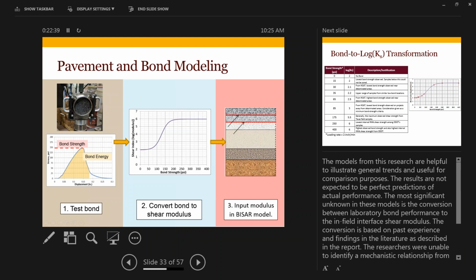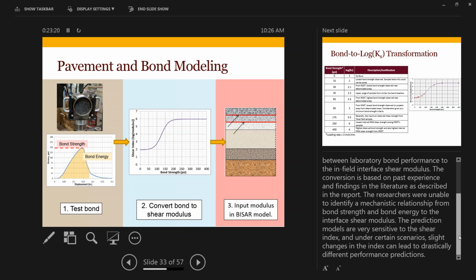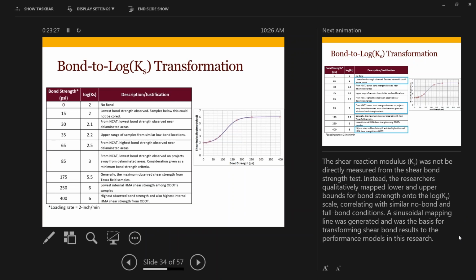And to be totally honest, the biggest unknown that we had in this model was how to do this conversion from bond strength to the shear index. We did a lot of testing with just the shear index itself, which we feel very good about, but how do you actually take a bond strength of 400 psi and convert it into this other metric? We still have to do some more work on that. But what we did is we based it off of some results in the literature, our own personal experience, and I can describe that in further detail later on if you'd like. Or it's right here. I'll talk about it now.